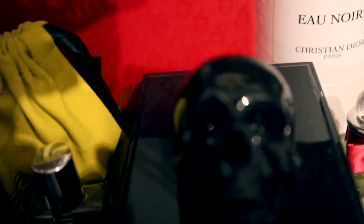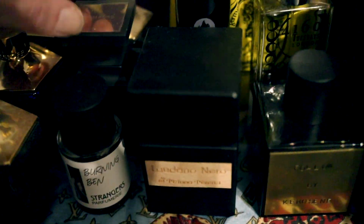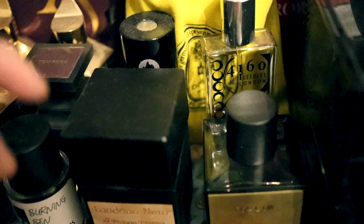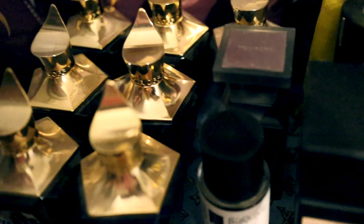4160 Tuesdays, Black Velvet Cafe. Oyedo by Diptyque, which is a really crazy fruit fragrance, really nice. Sospiro Wardasinia, and Oud Infini by Decita, which is just amazing. Burning Ben by Strangers and Tom Ford Oud Mineral. I really like both of those. Oud Mineral I got a lot of wear out of actually this summer. And then next, Xerjoff fragrances.